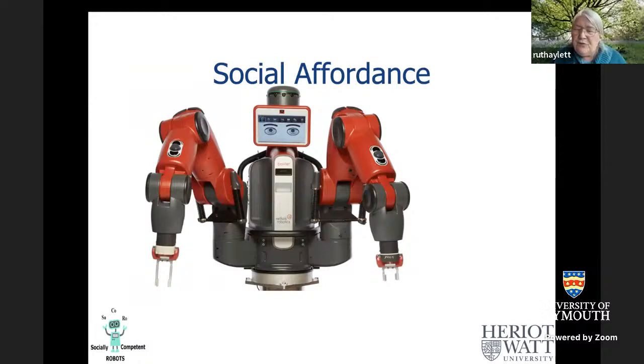Now we have a couple more examples where really functionality is dominant. You couldn't have said that for the previous ones. If I said to you exactly what is the function of those robots, you wouldn't really know. This one, I think, is pretty obvious. This was the Baxter robot, no longer made. And looking at those great big arms and shoulders and the prongs on the end, you go, oh, yeah, this one is for picking things up. It's a two-armed manipulating robot. That's what that is. So the affordance is clear.